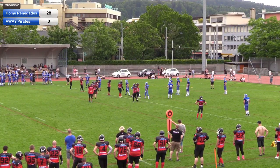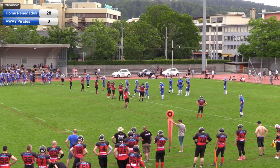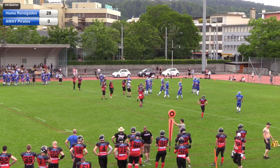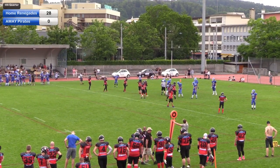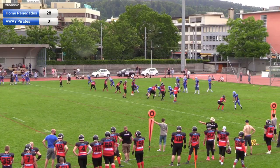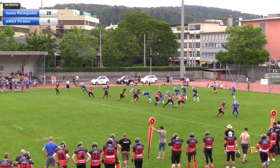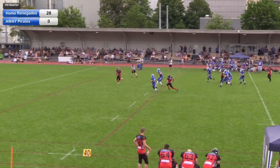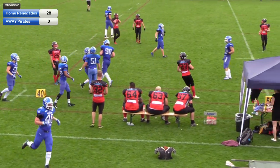Flag on the play. See a player running off the field from the Renegades. I have a feeling there was a man too many, illegal formation. Ball rolls over at the 40-yard line. Number 27 of the Pirates is able to get a hold of the ball. He tries to break through and runs out of bounds at about the 35-yard line.